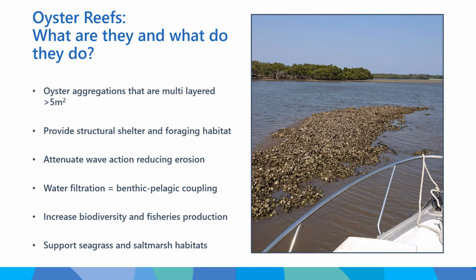This process drives large increases in the diversity and abundance of invertebrate assemblages around oyster reefs, which translates to increased fish species diversity and abundance in turn. These outcomes also support other key habitats such as seagrass and salt marsh, providing increased habitat complementarity and diversity across an estuary.